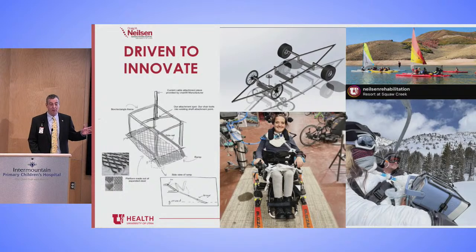It didn't exist before. But this device that she's sitting in is called the Tetra Ski. And we bring people out into the mountains across the Wasatch skiing. We have also put that same technology on sailboats and kayaks. And we work with our engineering partners at the university to create new ways for patients to access the world.